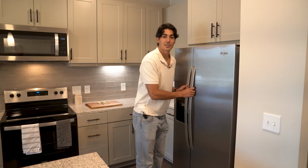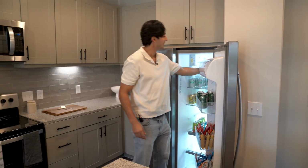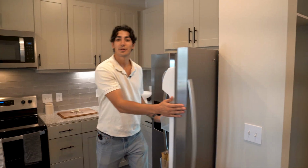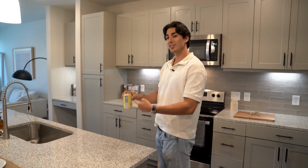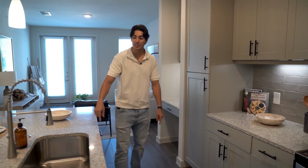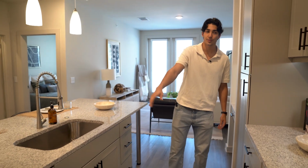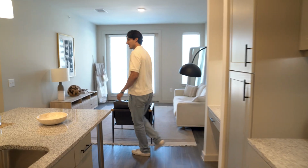Speaking of, check out the fridge. Please have snacks. Oh yeah, check this out. Please help yourself to refreshments. Definitely will. That first sip feeling. This is why you should live at Highgrove. Continue on the tour. We're gonna have a nice deep sink, making all of your dishes super easy to do. Obviously a dishwasher. I also want to point your attention to the insane amount of cabinetry we have in here. It's gonna make it very easy for your storage solutions.